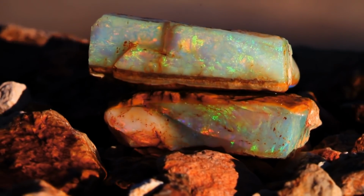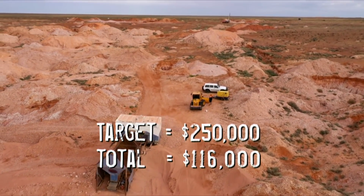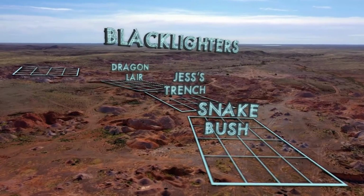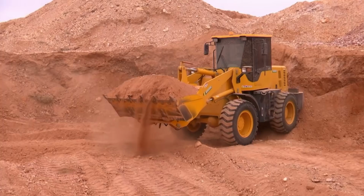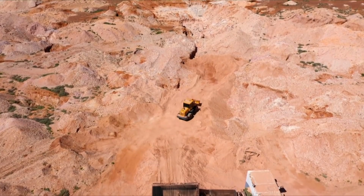We had a really good week last week, but we got to back it up because we've got some plans there that are going to take a fair bit of fuel and money and that. We need 250 grand really for the season to be a success. Mark and his crew have pegged 4 adjoining claims, totalling 80,000 square metres. There was a lot of opal found here, just sitting basically not far from the surface, so doesn't look like old miners have gone looking for it deeper, so sort of giving us an opportunity to maybe hit something quite decent down there. It'd be good.